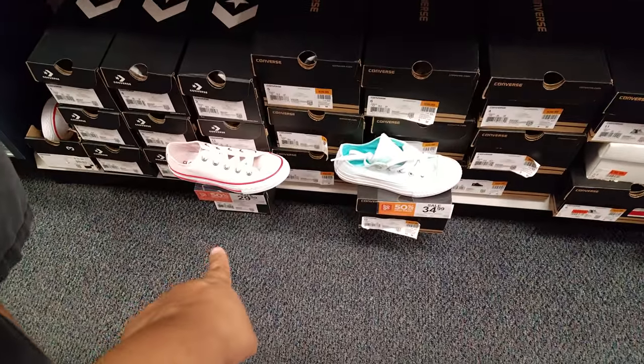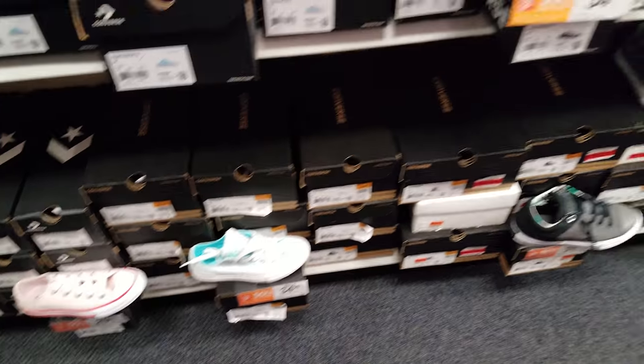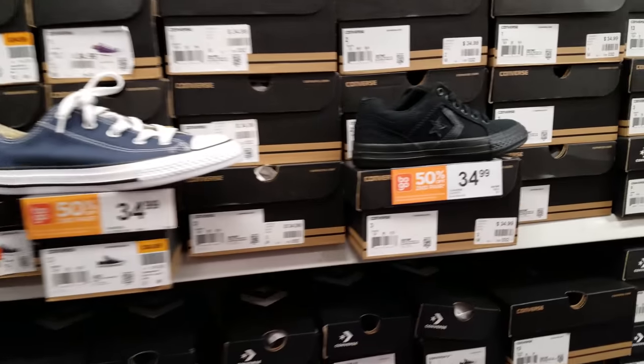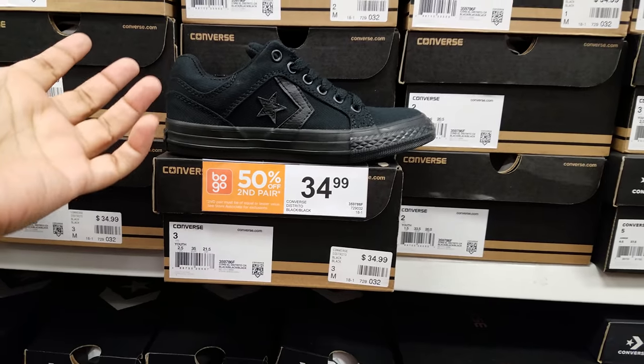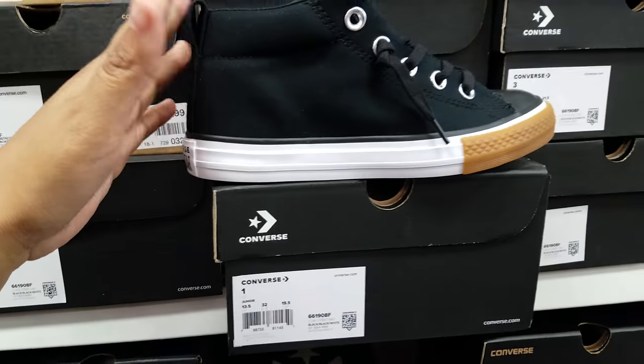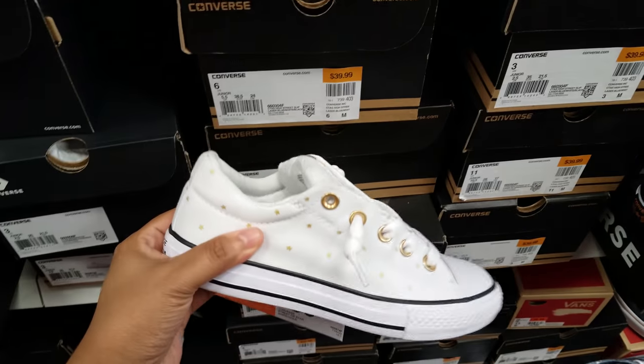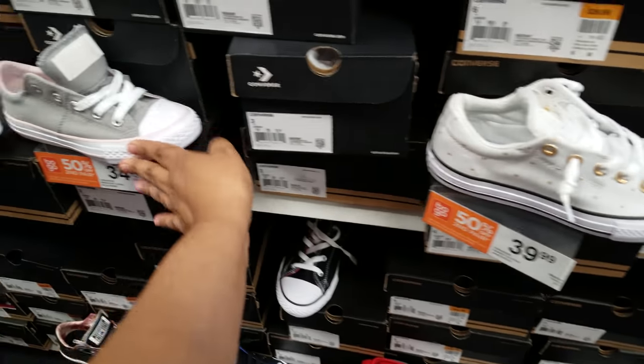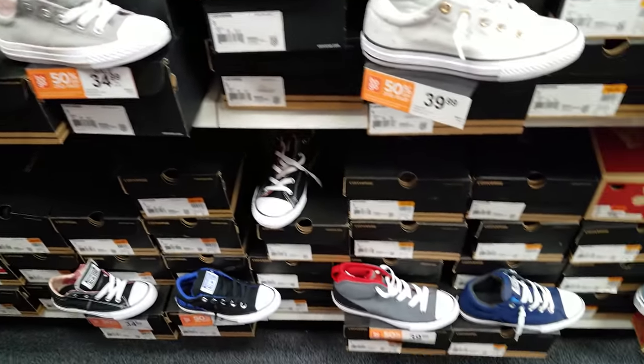Yeah. And the pink ones down there are 30, you guys. So if you like Converse, which we do because you like to change it up a lot, $35. Get the other one half off. We got the black one. They do have a high top one. Here is one with white, and it has gold stars on it. A more gray one here with pink on the inside.